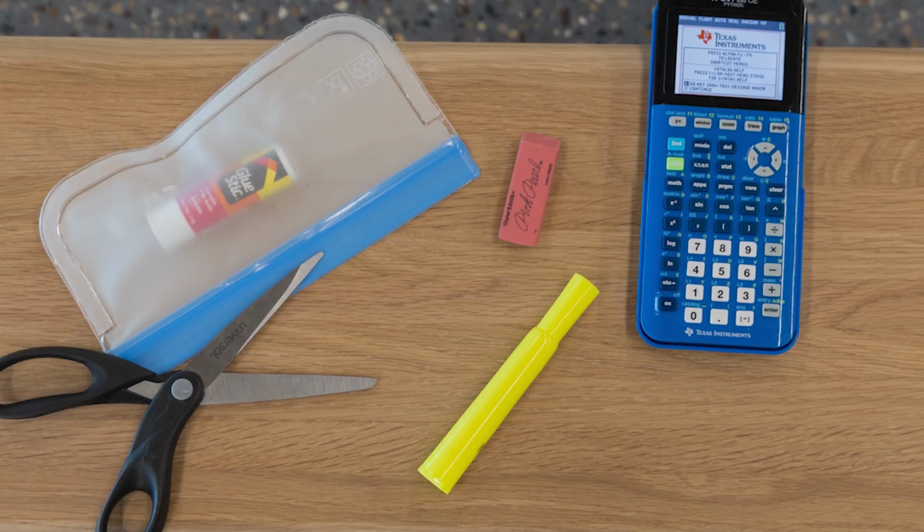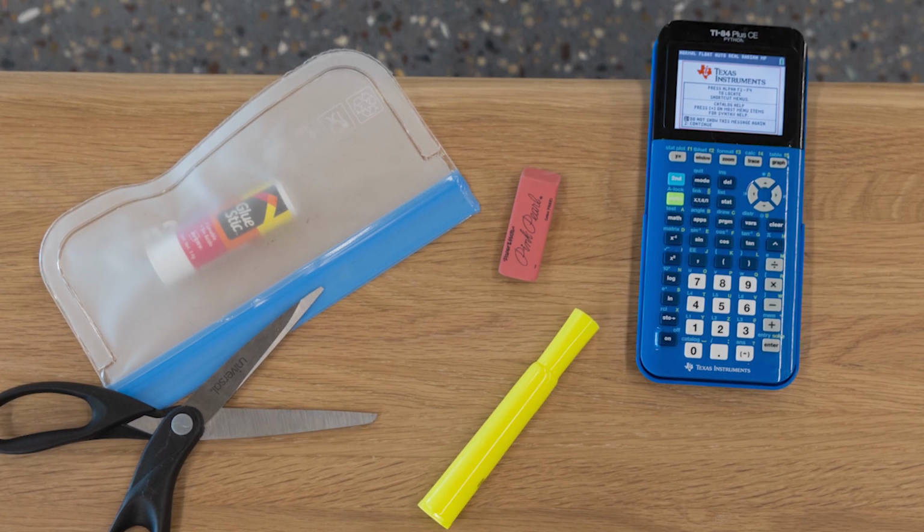Need to borrow a calculator, ruler, or any other study tools? The Access Services desk has a collection of supply kits and other equipment that you can check out and use. Plus, we have a variety of accessibility items like C-Pen readers and sensory kits at the desk as well. All of this is available to you with your student ID, so be sure to visit the Access Services desk to learn more.